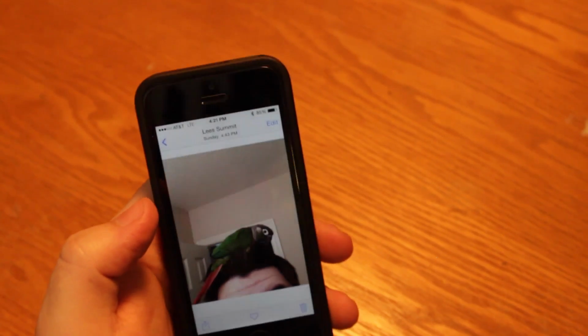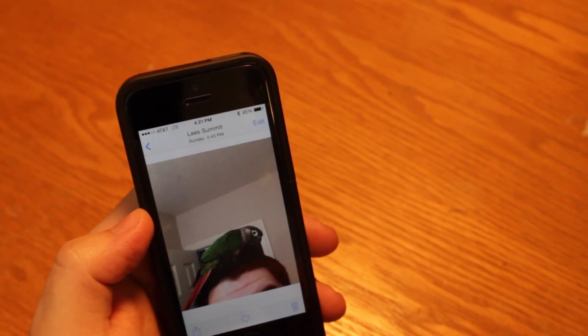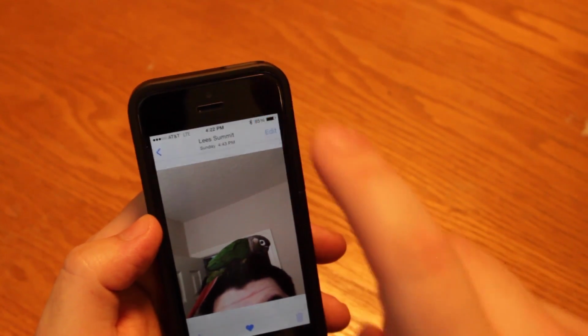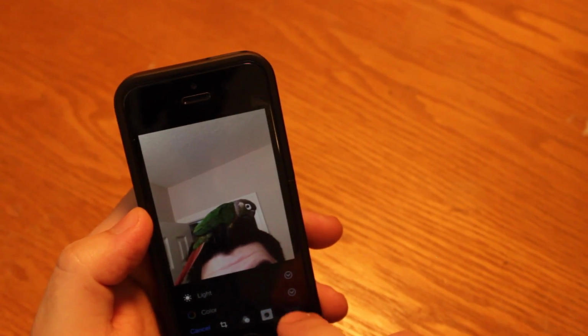Now if you want to go ahead and edit this, you'll notice at the bottom there is a heart. If you go ahead and click that, it'll add it to a favorites folder. So if there's a picture you really like, you can tap that and it will favorite it. Also, at the top right you can click edit, and if you click the little sun button down here, you'll notice there are a few new features.